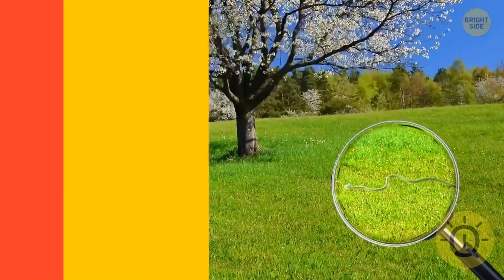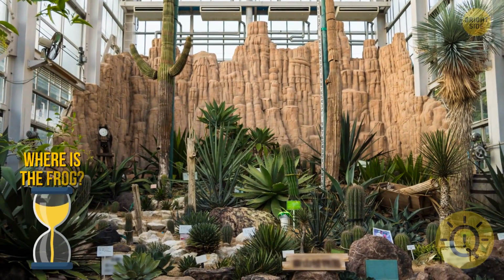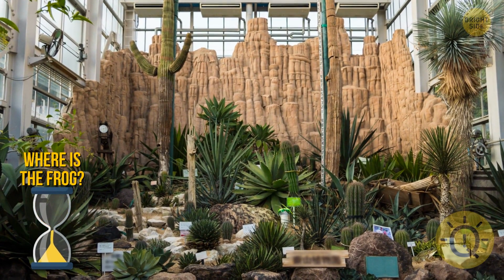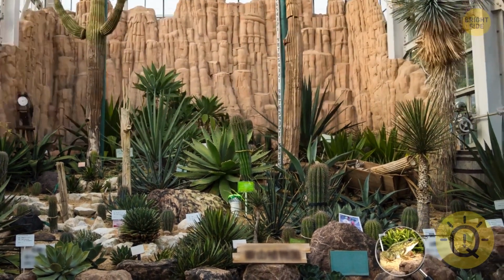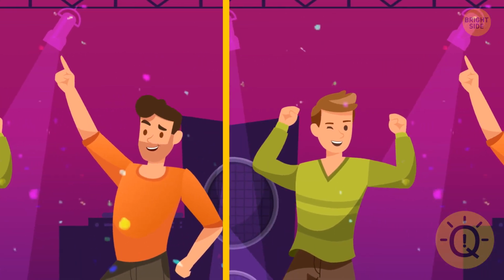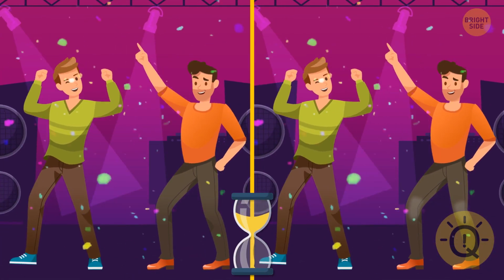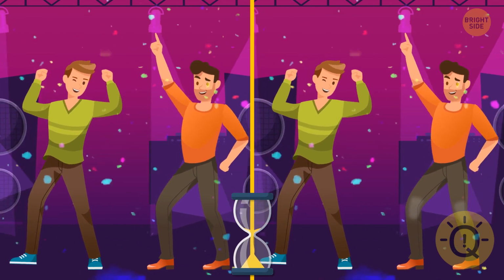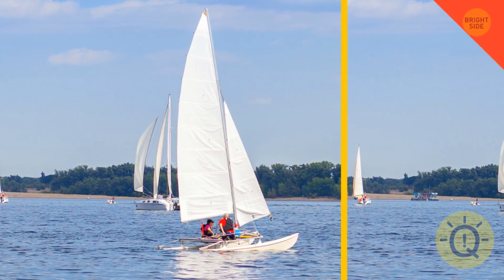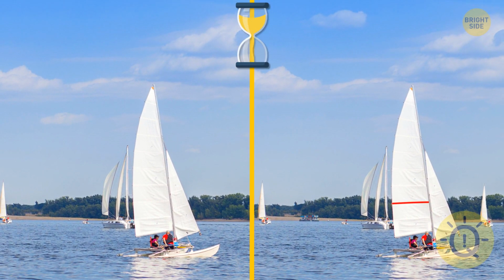Well done! A little frog escaped from its aquarium. Do you see it here? Yep, it's right there. Someone's definitely having fun. Can you say how the second picture is different from the first? Easy! The sea is calling. Can you spot 5 differences between these 2 pictures?